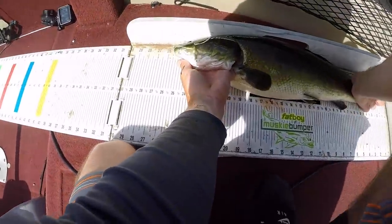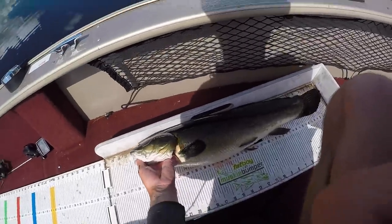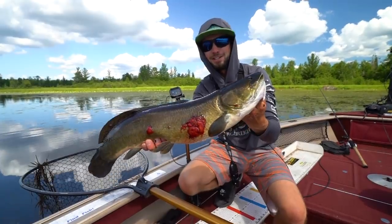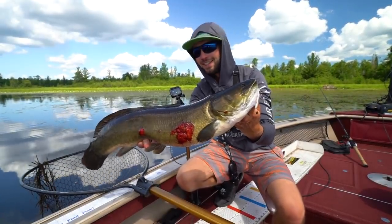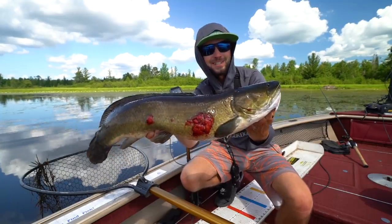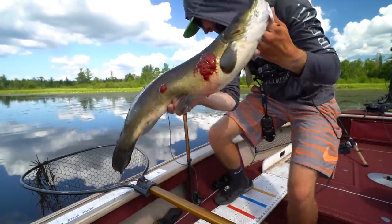Okay, that ain't a bad fish right there. 25 and a half inch doggy. First dog of the year. Whew, let's get this gorgeous fish back. I love these things almost as much as muskies. I was kind of bummed out that we couldn't be fishing muskies anymore, but not anymore. We got these guys to chase. This is awesome. Let's get her back.